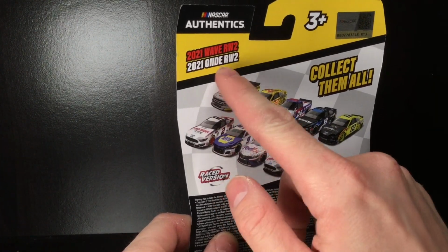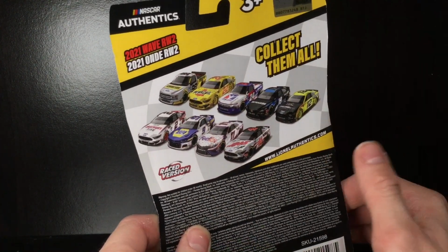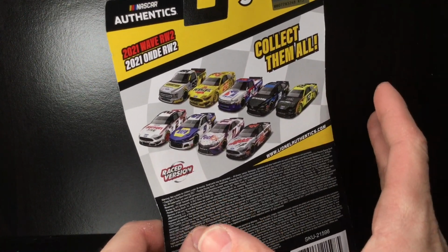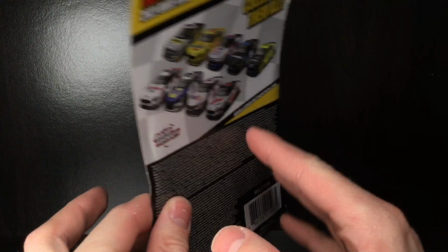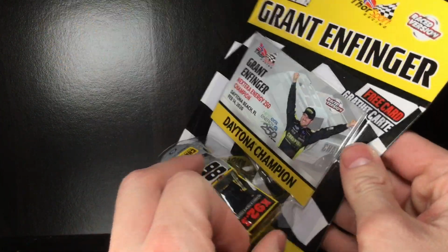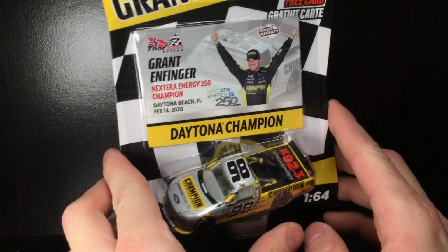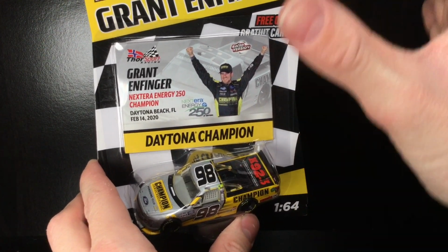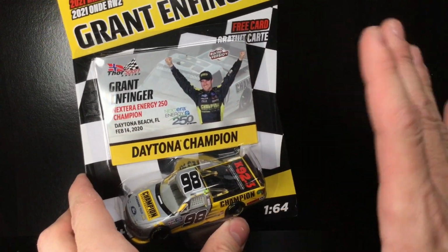Now, does this mean we're going to get acronyms for every single wave in 2021? I'm interested to see how that would work, if they put a theme to it, you know, bright colors, Chevrolets, Toyotas, whatever it may be. But for the love of God, every year, can we get like 2 race-win waves? Just put all the race-win cars in one wave. Please, I would absolutely love it.